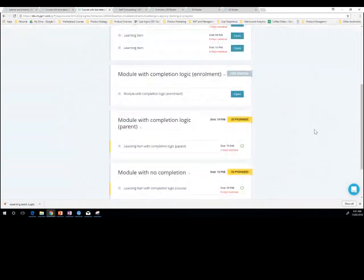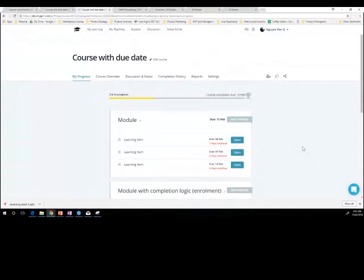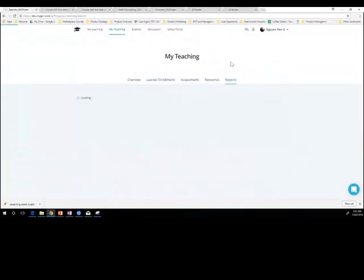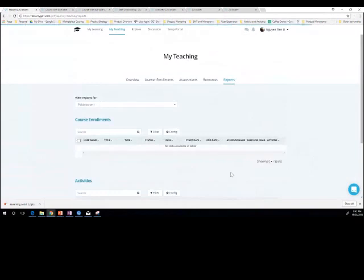So this is actually a really good prompter then for the students to start more actively engaging in their own learning processes. And one of the features we've got coming up in the future, which is to improve our notifications, we'll actually start using some of these due dates to issue notifications to students as well, which is a great additional feature. So in addition to that, obviously they're available on the reports as well.